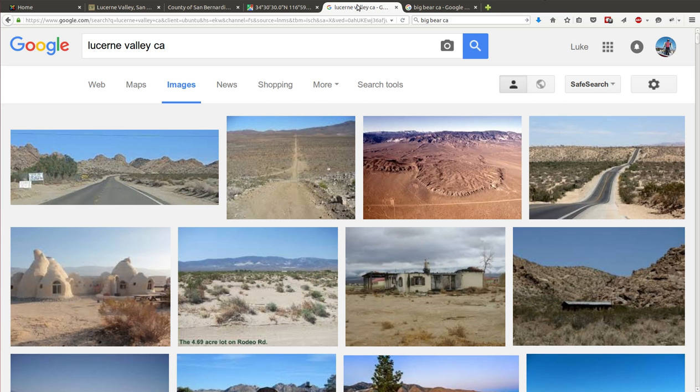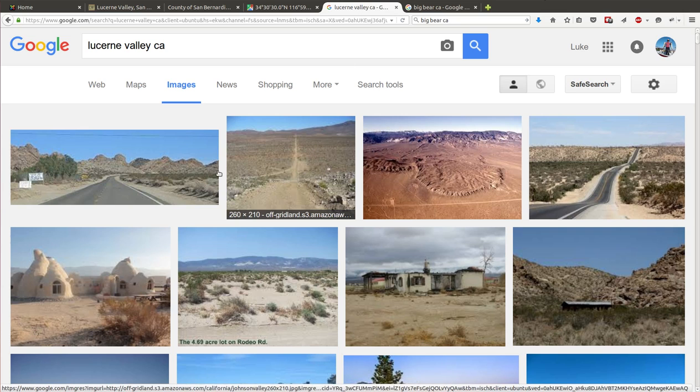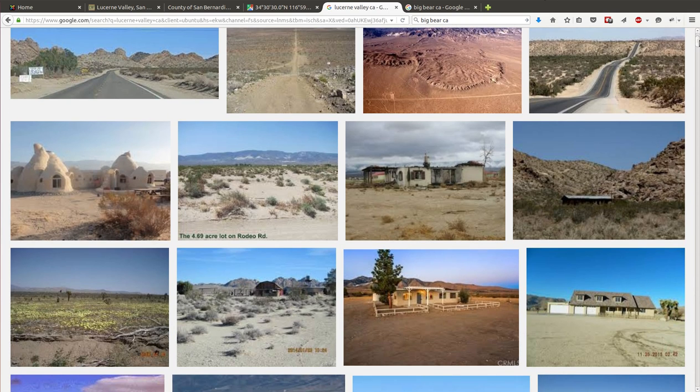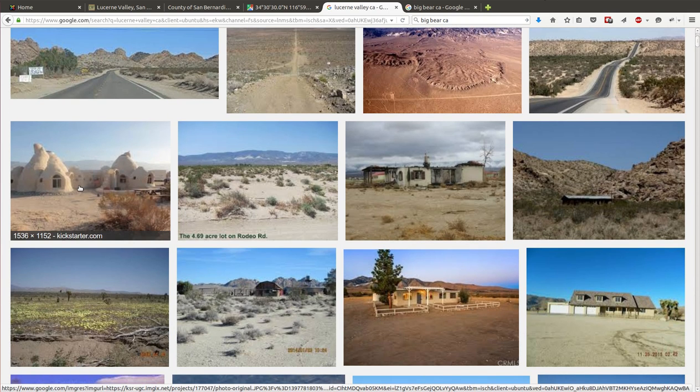So I pulled up some pictures of Lucerne Valley. This is Google Images, and give you an idea of the area. These are the kinds of mountains and the kinds of roads you expect in the area, and this is the scenery. This is the kind of stuff it looks like. This is the neighborhood. I mean, look at these guys. They build all kinds of crazy looking houses. You can do whatever you want out here.